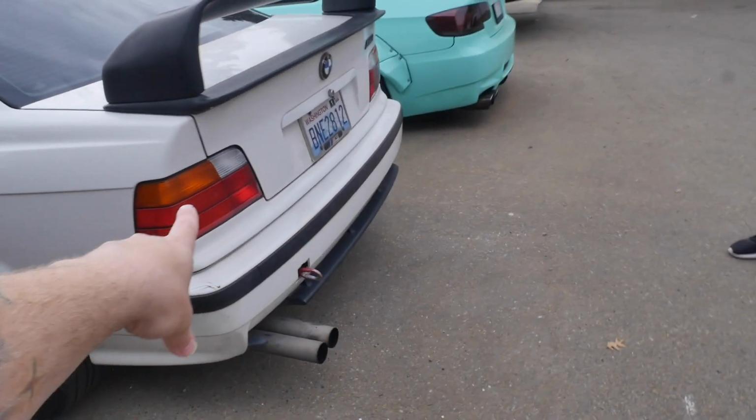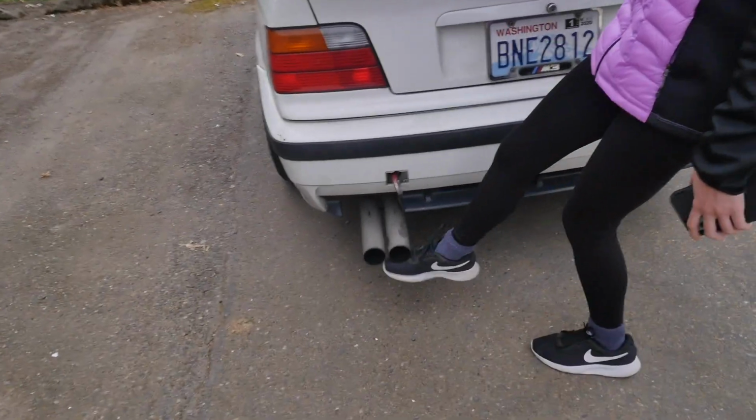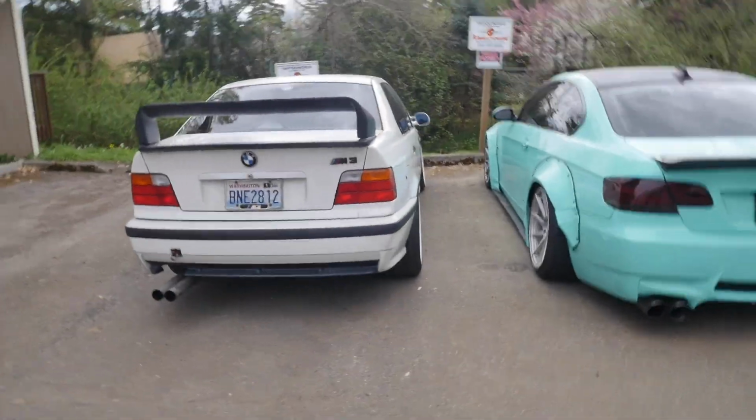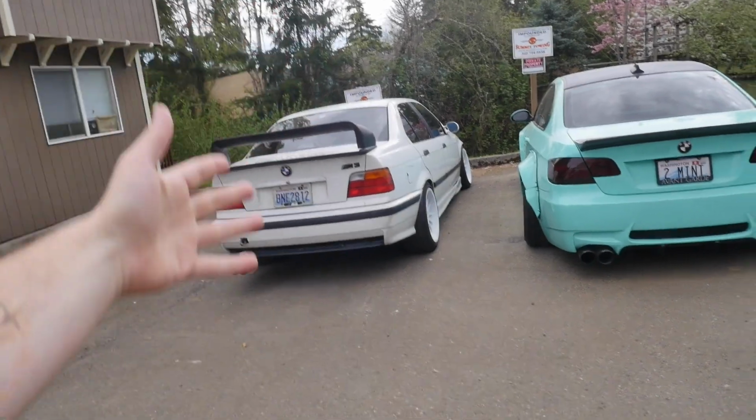We got new taillights on the way. We got to weld and fix that exhaust until we get a new one. Yeah, it's pretty bad. It's janky. Yeah, it broke off the hanger, so we got to fix that. Tires are on the way as well. We ordered those. Whew, that looks good. That's basically what we're doing in this car, basically bringing it back to real life.